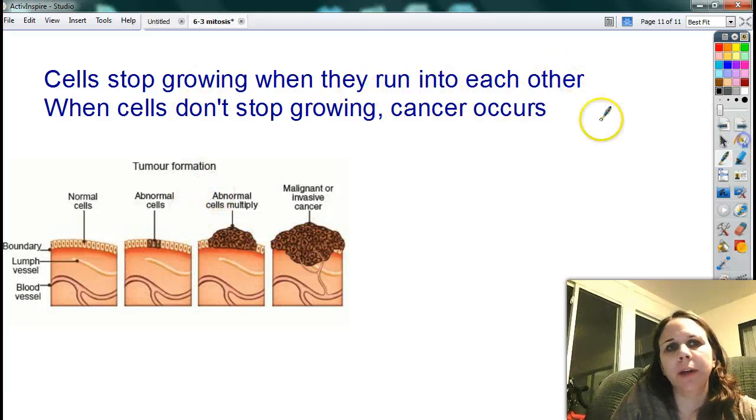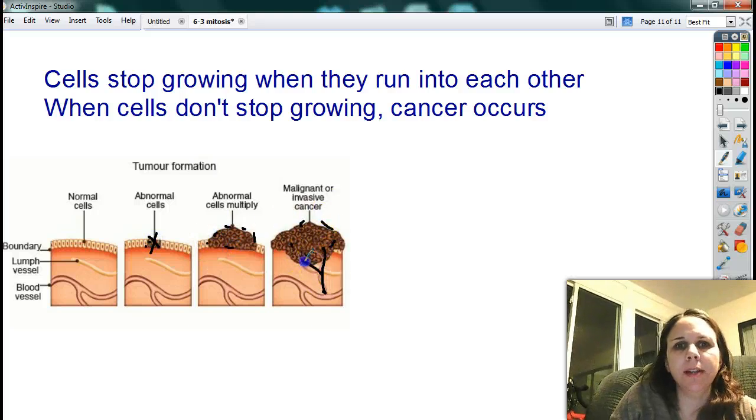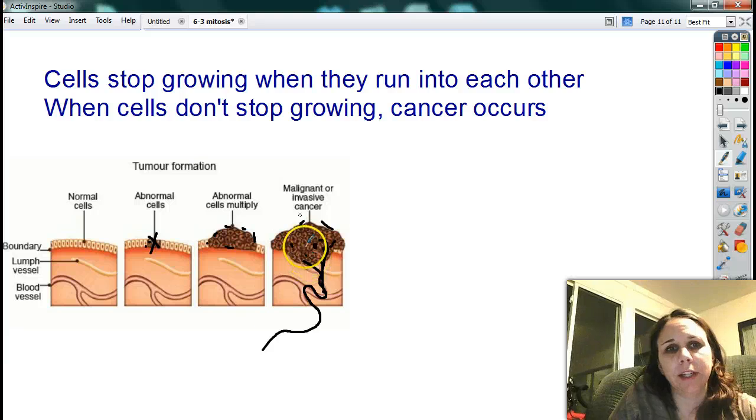But every once in a while, some cells don't get that signal. And so we get a bad cell, bad guy. And he starts to grow and grow and grow and grow until he gets his own blood supply. That's not good, because one of these cells can jump off and go for a ride and end up pretty much anywhere else in your body it wants to. And so that's what we call cancer.